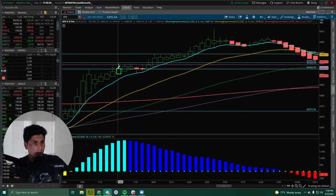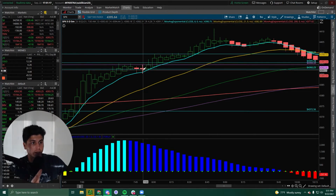So we had a 4392.23 resistance. SPX is great. These contracts move very fast, they're very liquid, so you could have sold here for some profits. The premiums move. It held this resistance, so our previous resistance turned into support. It was still riding along the 8 EMA.